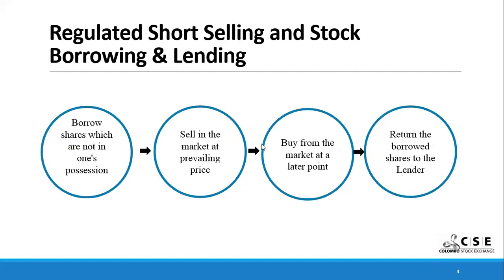If you look at how we can use both regulated short selling and stock borrowing and lending in the market, first you need to borrow shares to your CDS account, and you will sell that stock in the market at the current market price. Why do you want to do a short sell?